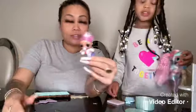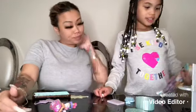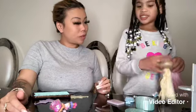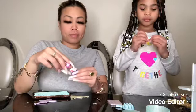So, I have to show you something. What you got to show me? Something we can do with these dolls. If we have two of these, we can switch the clothes. What? The ones with the wigs, they have the pink glittery box, remember? Oh, okay, so it's a different one. Yeah. Okay, well, there's many of these.